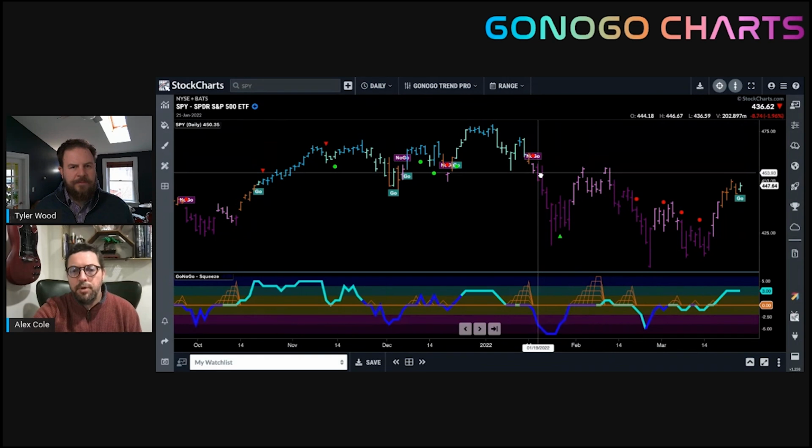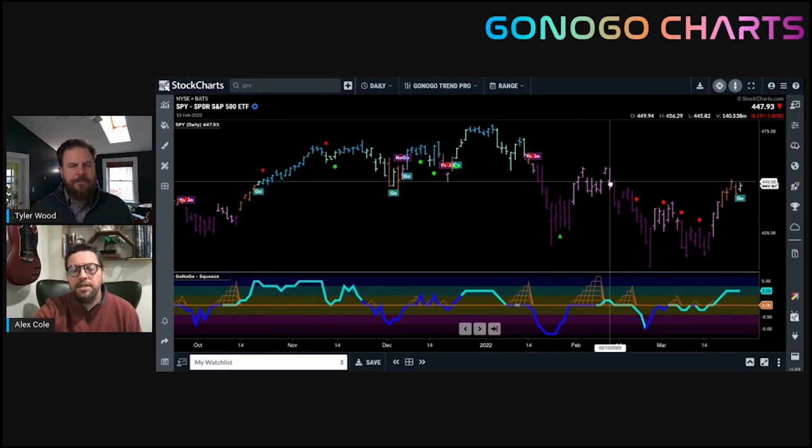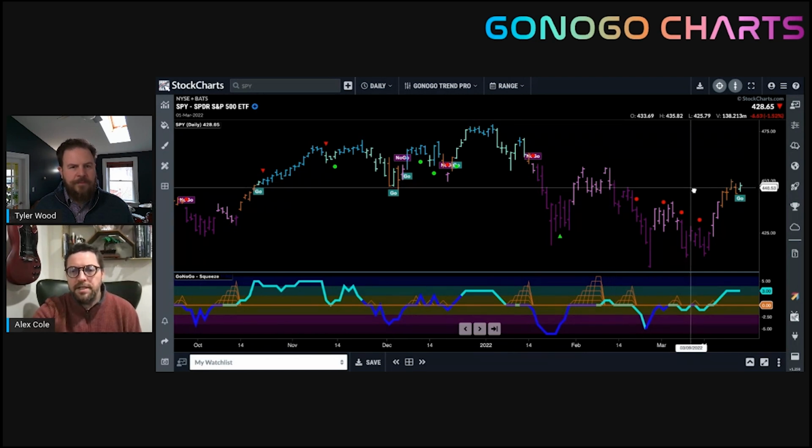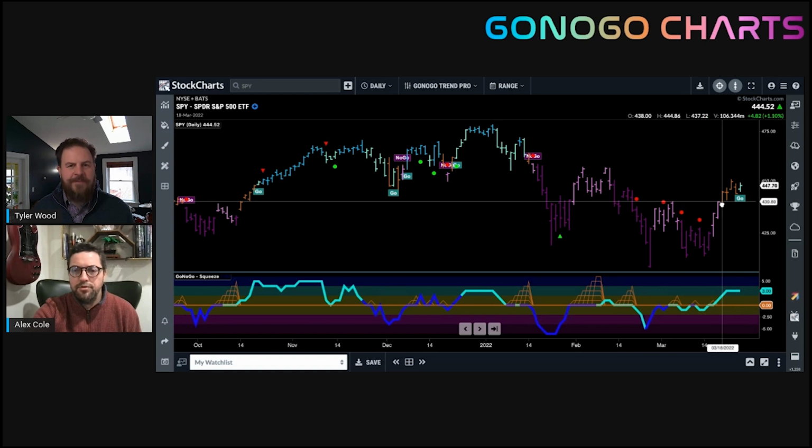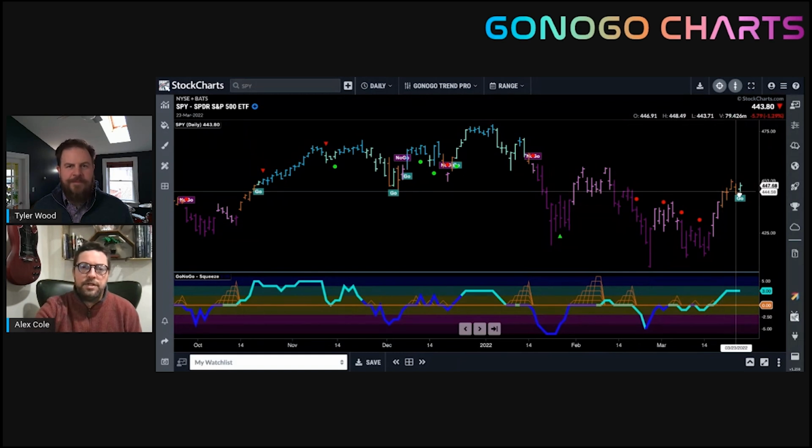When you see the purples and the pinks, these are the colors of a no-go trend, obviously the opposite of a go trend. And then when you see these amber bars that often act as a transition between colors, these are our go fish bars, and that comes from Tyler's love of the Jesse Livermore quote: there's a time to go long, a time to go short, and a time to go fishing. So when the market is undecided or neutral, then we paint these amber, and those are the go fish bars. So blues, blue and aqua, go; purple and pink, no go; amber, go fish.